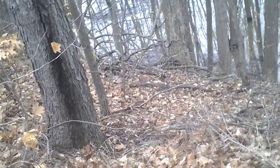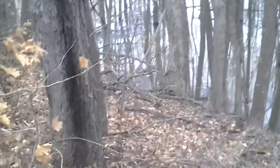There's another runway down here, right by this bundle of tree limbs. You can't see it, but I can. There's a little trail right there in the leaves. That's where the squirrels move up through here, and they come onto here and go over to this picnic table and get seeds off of that. So there's just a lot of areas where I could set, but Paul doesn't really let me set on his property. But back there is not his property, so I'm going to set back there probably.